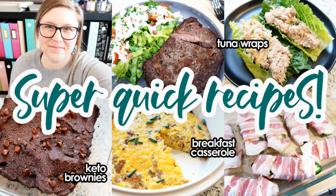So today I thought I would share some quick recipes that you can either make for meals or meal prep. I feel like sometimes with meal prep and dinners, we tend to overcomplicate things, myself included. And so I just wanted to share some quick ideas, some things that I whipped up for dinner and meal prep this weekend. All of these recipes just happen to be low carb friendly as well.